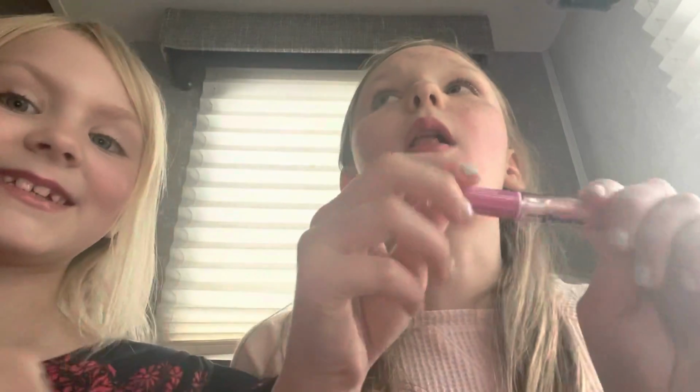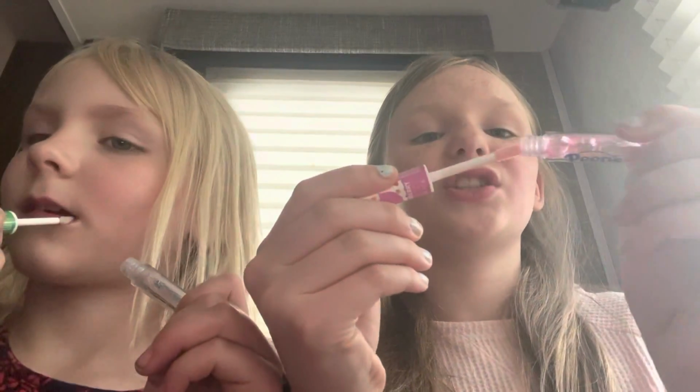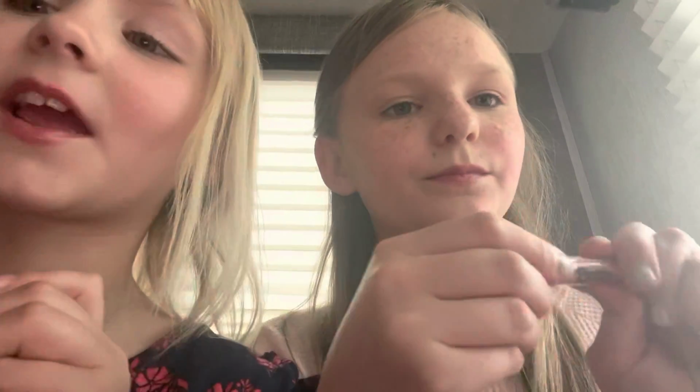Now we're gonna be using our Strawberry Peeps lip gloss. I'm gonna use my watermelon. So refreshing. It's coconut flavored though. Yeah, it is. Now we're gonna pack it up because we're girly girls.